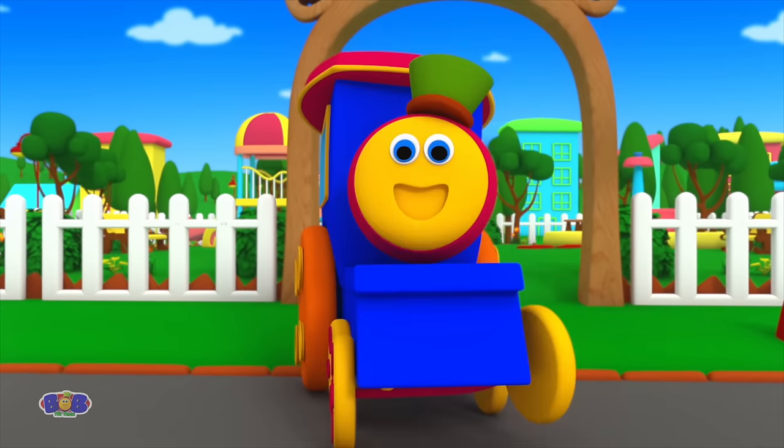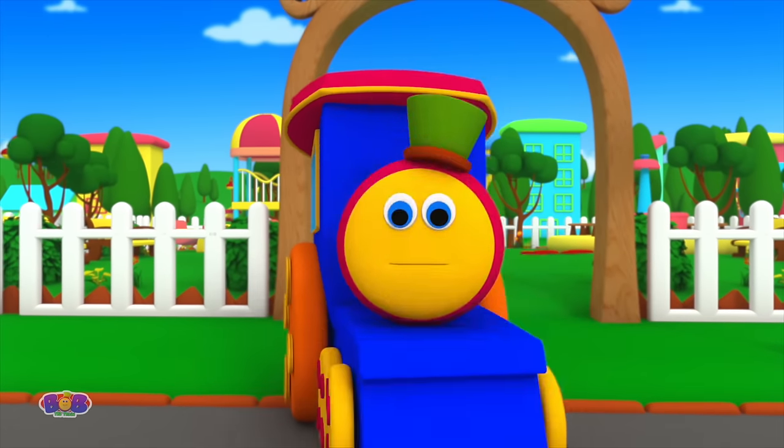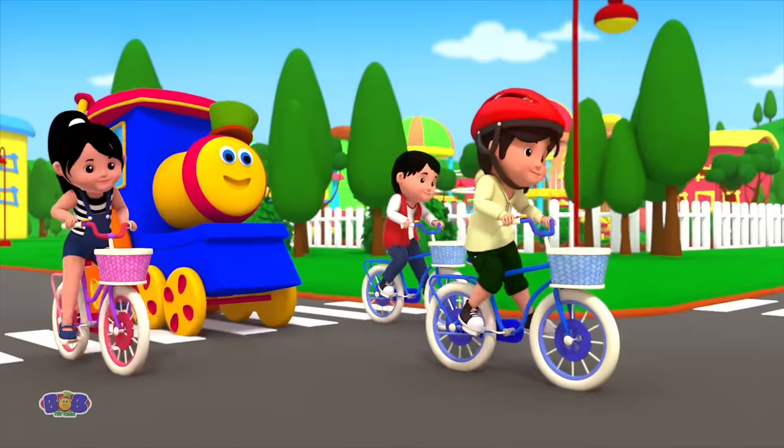Wasn't that fun? Let's all ride our bicycles again with Bob the Train!